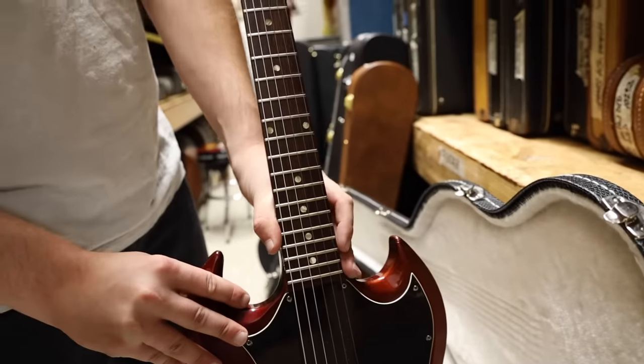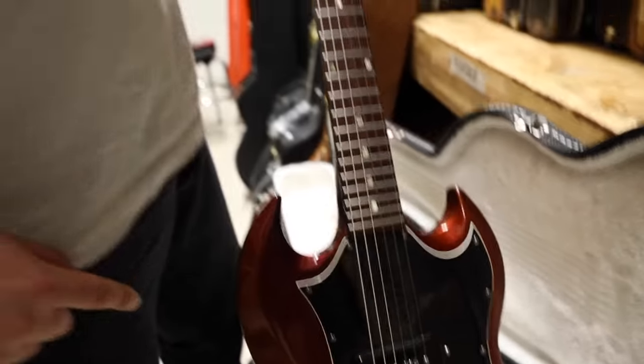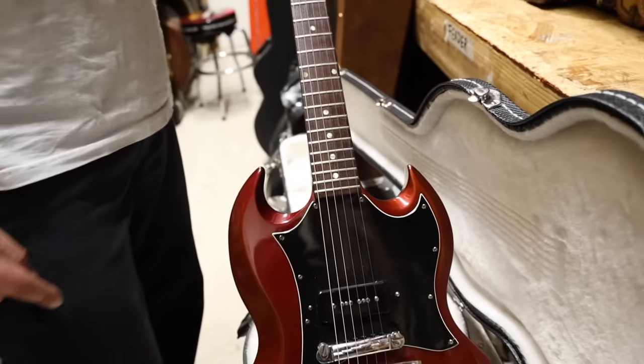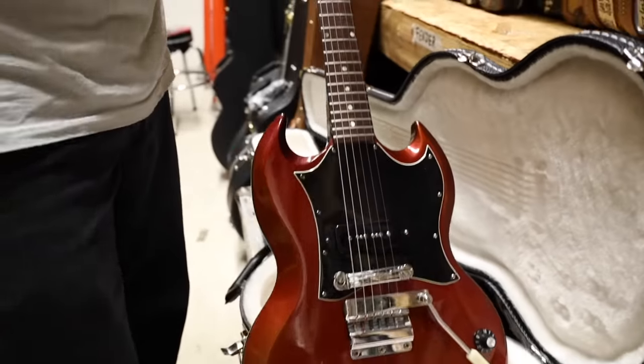But man, you have access all the way up. So if you want to play high, let's try it again. If you want to bend, there you go. High register. There it is. This is a great guitar for that.